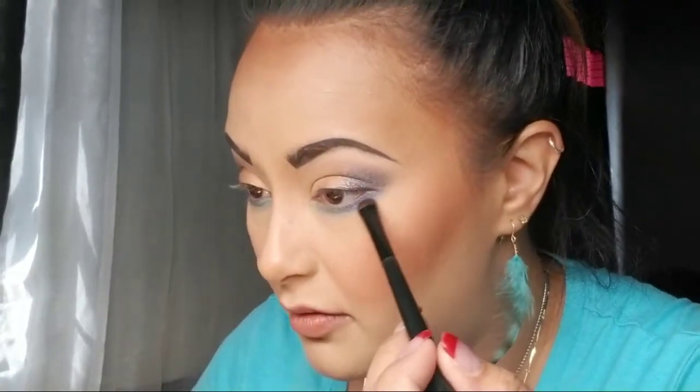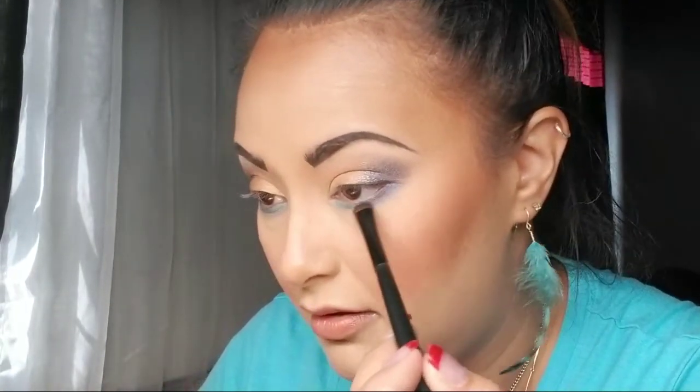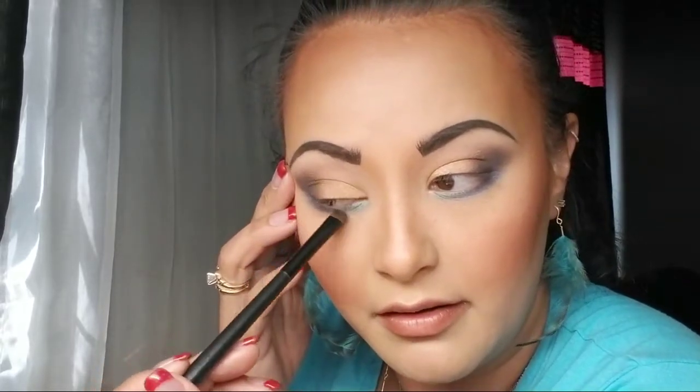Because I definitely wasn't going to wear a blue lipstick, so that wasn't going to happen. Although, I do have blue lipstick. Alright, so I added a little purple in, and now I'm going to take that same smudge brush and just blend it in just a little bit. Not too much, because I don't want to blend it away.